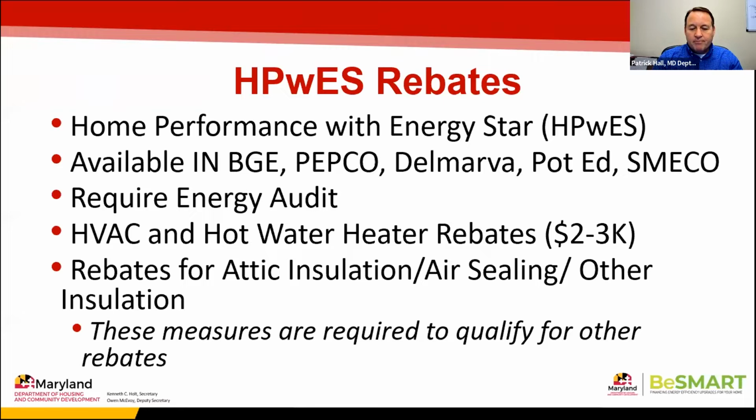The top measure is always going to be attic insulation, and then air sealing and ventilation. There are rebates associated with those, so you're not going to pay the full amount. And then once you're done with those 2 measures, you can access the HVAC and hot water heater rebates. The HVAC rebate is between $2,000 and $3,000, and it all depends on what you have already and then what you're replacing it with. And then the hot water rebate's the same thing. That's also $2,000 to $3,000.